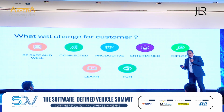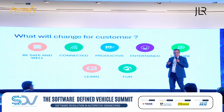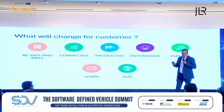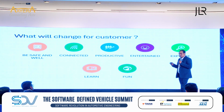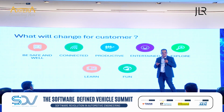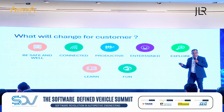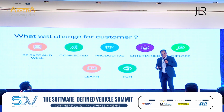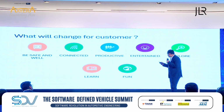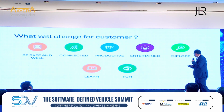And then the entertainment. So not just looking at the people who are going to work and commute, but we'll also have a family and kids who are sitting in the car. And they would need a lot of entertainment features added into our car. So the platform can enable a lot of OTT content, whether they want to watch Netflix or Disney Hotstar. So this could be a platform to give a lot of entertainment features to the customers.